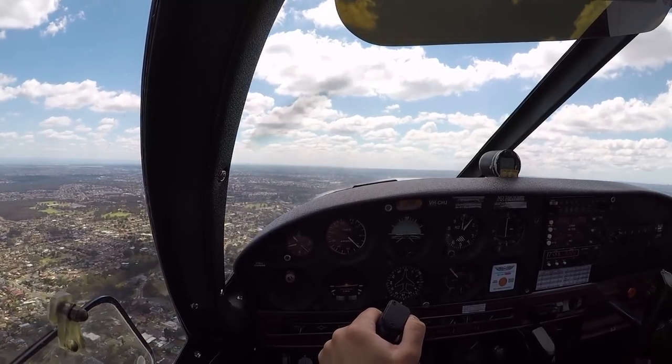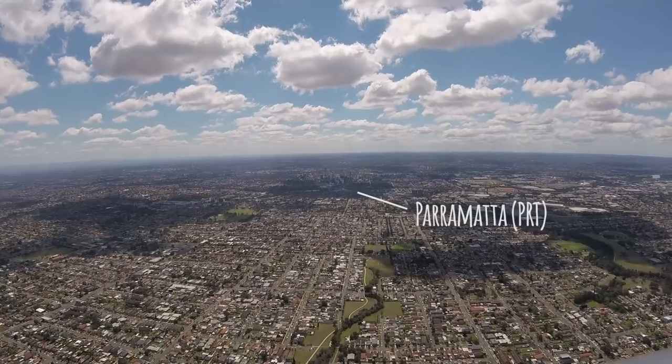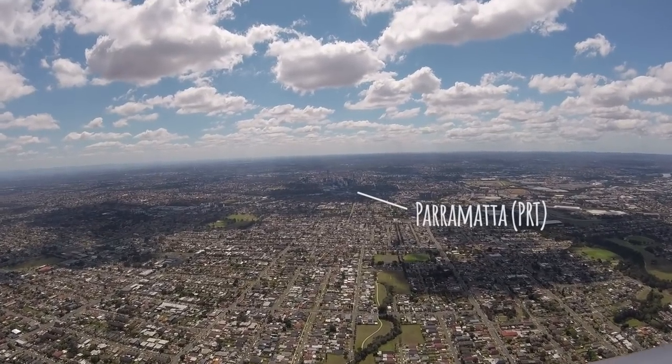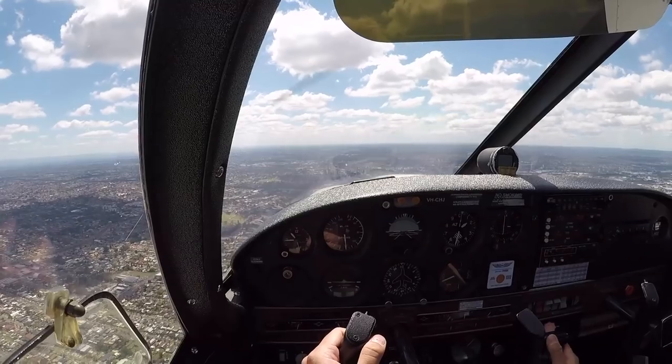Alright, so now we're on the crosswind departure, I'm heading towards Parramatta. So we've got Parramatta right here, just these buildings right off our nose. It's all these tall buildings.